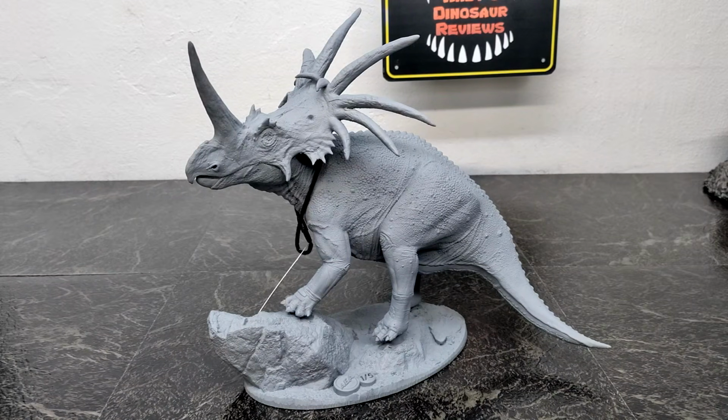They are by far one of my favorite companies, one of my favorite sculptors. Matt is insanely good at what he does, and you can see that through the course of all of the models that I have reviewed here on the channel, always giving you memorable and, honestly, incredible models time and time again, and we can see that here with this one, which is the Styracosaurus.